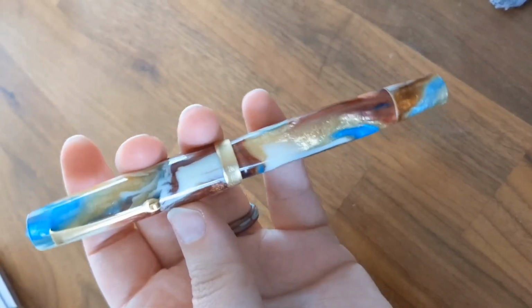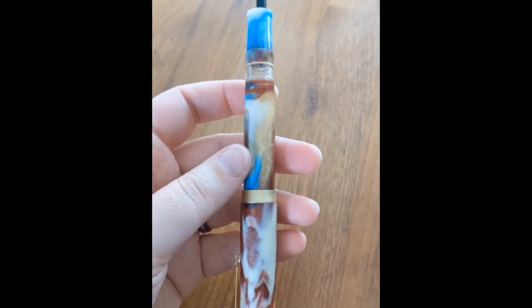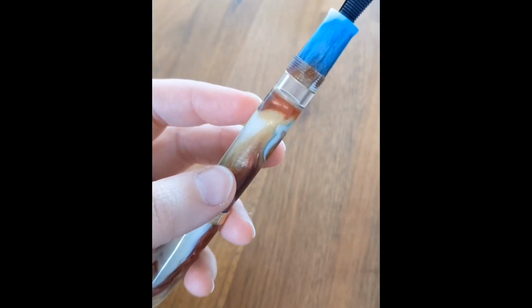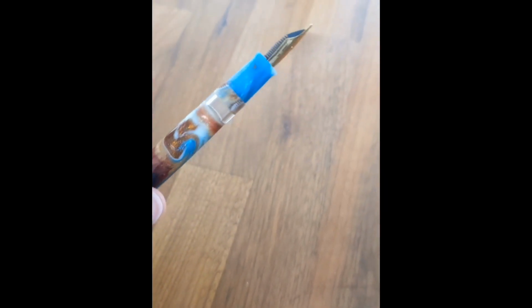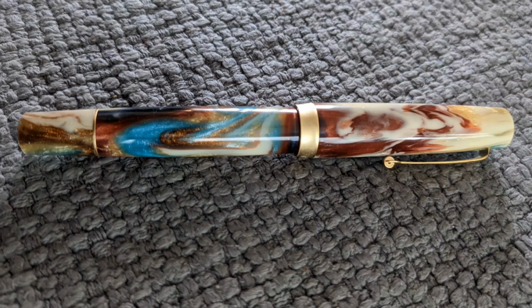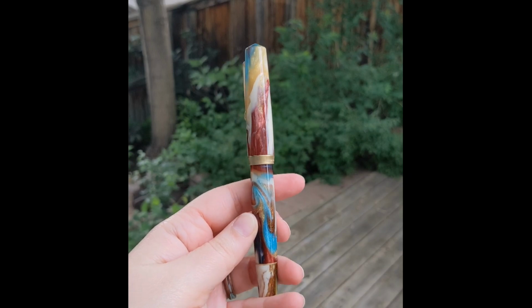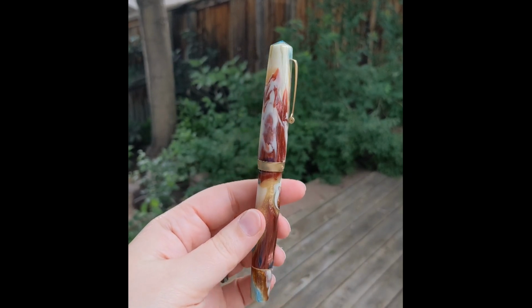That deep turquoise blue, I call this my Moab pen. It really reminds me of some of my absolute favorite trips with my husband to Moab, to all kinds of different places like that, to New Mexico, to any of the sort of red rock based hikes that we've been on around Colorado. It is just the most beautiful pen. It has the sky, it has the clouds, it has the dust, it has the shining, glimmering sand that looks like it has sparkles in it when the sun hits it. I just can't with this pen.